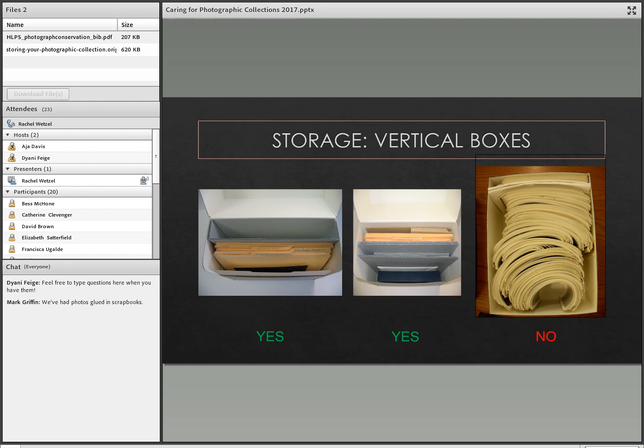But there are good ways and bad ways of storing materials in these vertical boxes. The advantage of easy access to your collection in these boxes is great, except if you don't have enough materials to fill a box. So in this case, these materials are all different sizes, so we put them all in same size folders and then put them in this box. However, it doesn't quite fill out the box, so what you need to do is put a spacer in here.